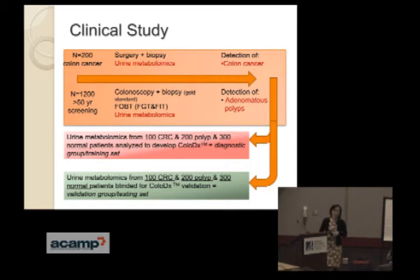And then through a colorectal cancer screening program, we recruited the other 1,200 subjects. These patients are otherwise healthy, over 50 years old, going for screening. This population provided us with our normal controls, who are colonoscopy-negative, and our adenomatous polyp population. Urine was collected prior to the scope, prior to biopsy, and prior to removing the polyp. So when the urine is collected, the polyps are still in situ.